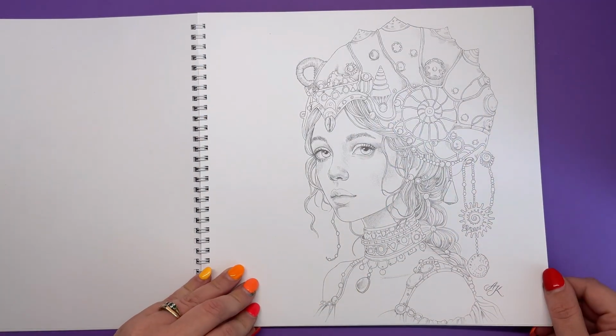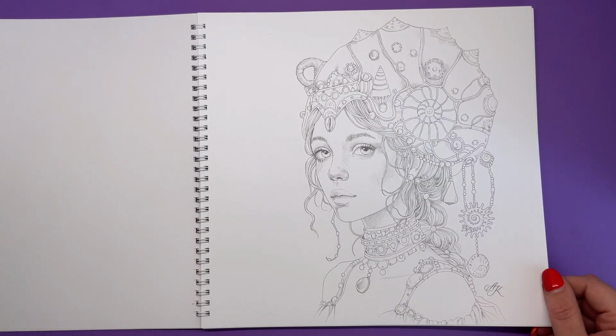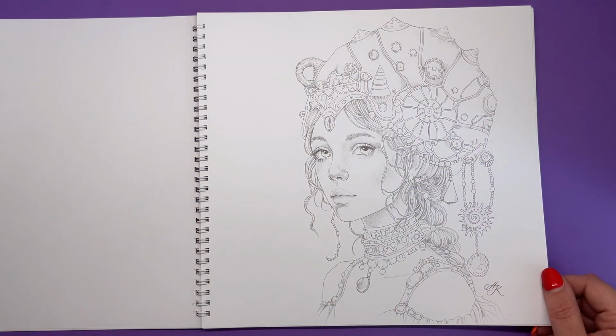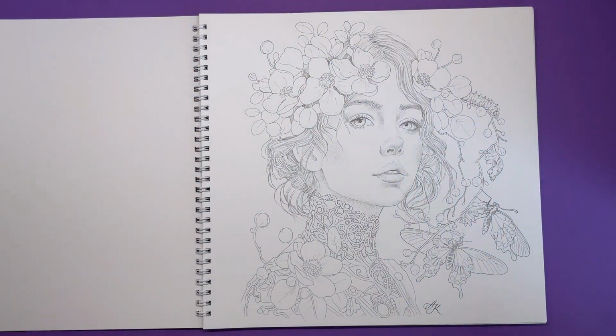And then we have this girl who is again with the steampunk. I'm feeling that kind of lots of metals, and look at the shells that are on this, almost look like a cog, and this whole headdress of hers is a shell. It's absolutely stunning.